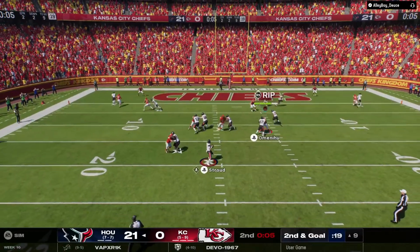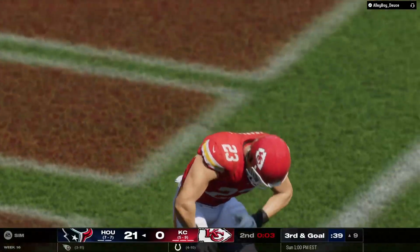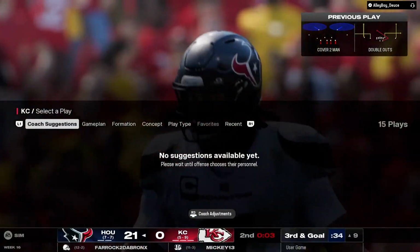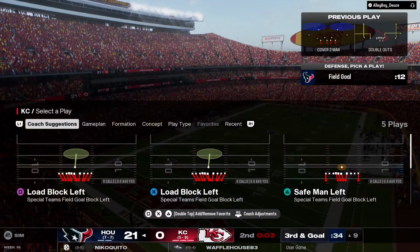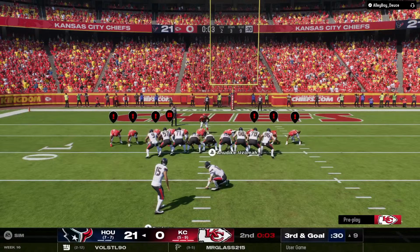To throw is Stroud. That's going to wind up incomplete. Not much time remaining. Time for one more snap here in this first half. They let a golden opportunity slip away on that one. That's the matchup that they wanted. They just couldn't quite capitalize on it.